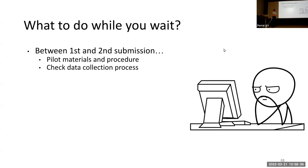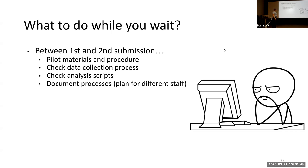Check your data collection process. So this could be a time when you have the RAs do the study a couple times, just fill out the surveys, click buttons, do whatever. And then you can have some test data. Double check your analysis scripts and document your processes.